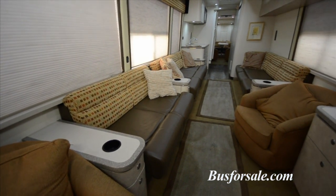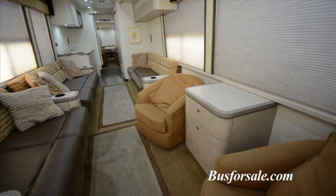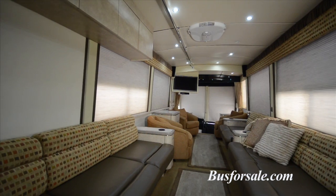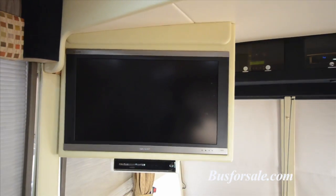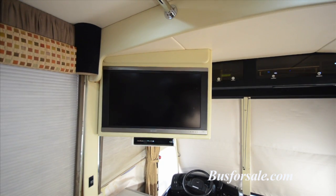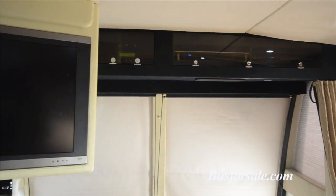Victoria includes automatic electric shades that can be controlled individually or from a single master switch. The spacious and upscale front lounge of Victoria includes two couches, a love seat, three captain's chairs, and built-in tables. Front lounge passengers in Victoria will enjoy a 31-inch flat-screen TV, a Bose surround stereo DVD system, as well as a TracStar in-motion satellite system.